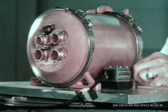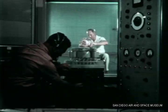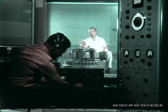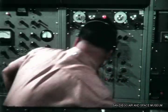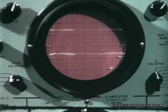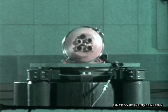Design proofing tests, such as the resonance search the signal conditioner package is undergoing, determine the design integrity of each unit. This unit converts guidance system performance data to direct current signals, which are sent to the vehicle's telemetry system for transmission to the ground.